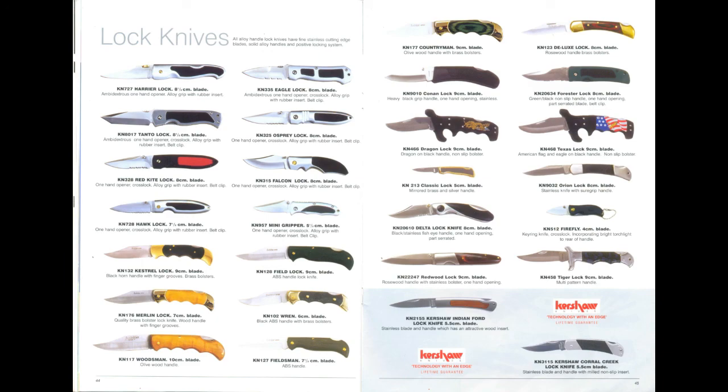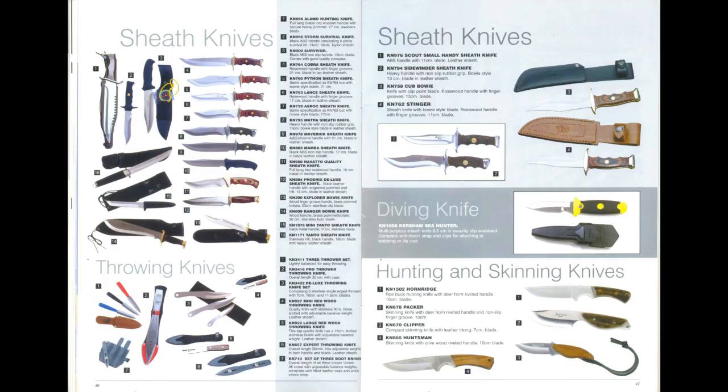On the next page, 46 and 47, I owned the number 1, which was the Alamo hunting knife. Number 14, which was the Ranger Bowie. Both of those knives had 12-inch blades. There was probably a couple of others I would have bought as well, but never got round to it. Never had any of their throwing knives. On the other page, I think I owned number 3, but I don't think that was from there. And down the bottom, I didn't have none of those.